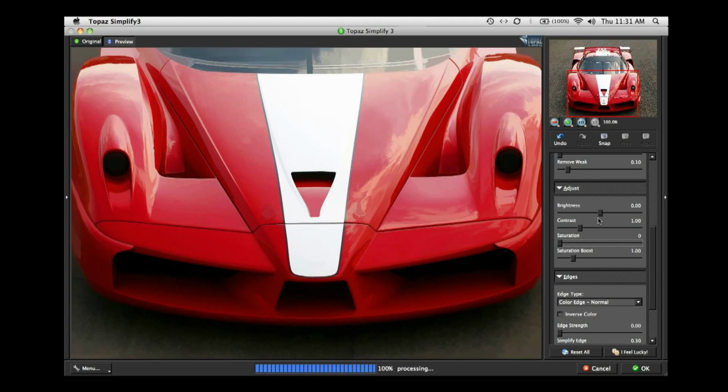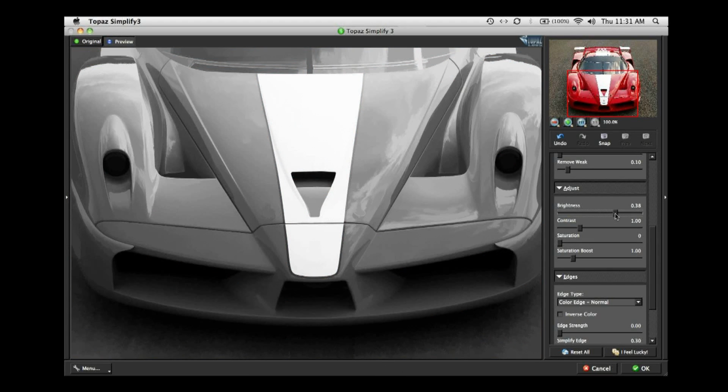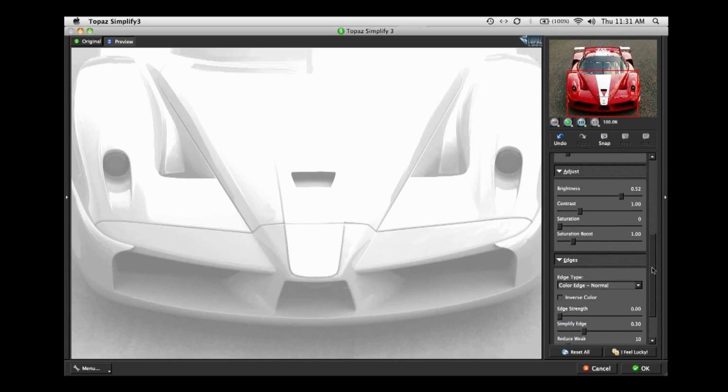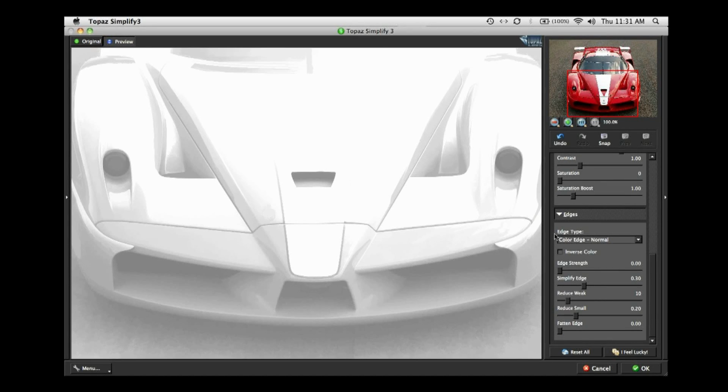Since I want to make this look like a black and white work of art, I kill the saturation. I'm going to make it brighter so it looks like I drew it on a piece of paper. And in this case, I'm trying to make it look like shading is going on over here. And then finally, we come to the edges.